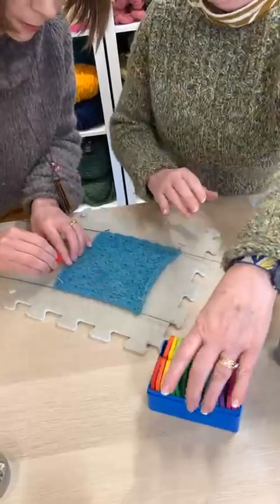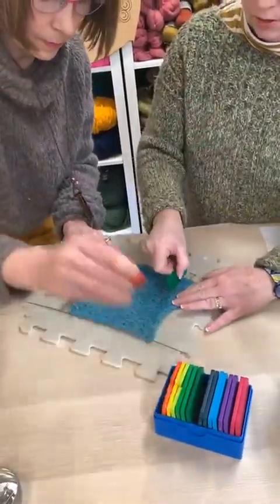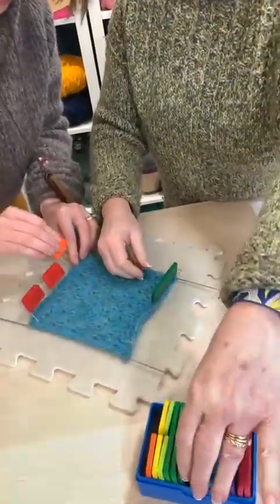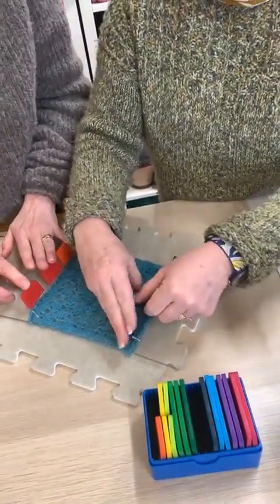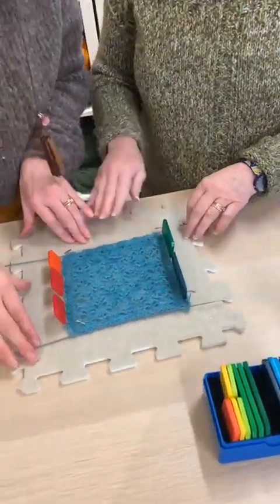Okay, I'll work over here. There are lots of different pins here. They're quicker than individual pins, and they're fun rainbow colors. Look, that's so easy. I don't have these in my house. I don't either. I'm thinking, wow, that's pretty fun. Oh my gosh, look at that.